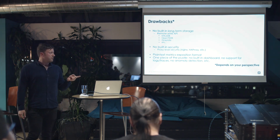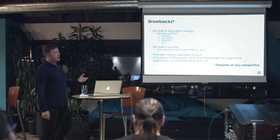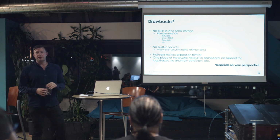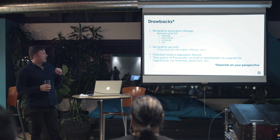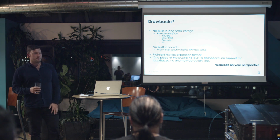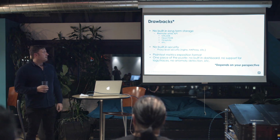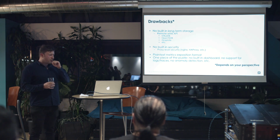Now, it's a super simple format. I showed you a couple examples, but one of the criticisms here, of course, is that it would probably be a lot faster if the metrics were exposed via protobuf or something like that. Some kind of more efficient encoding would probably be better.